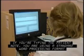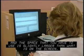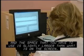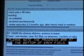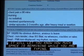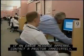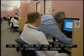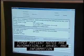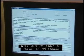If you're typing the patient note, you are using a standard word processing format, and the space that you have is slightly larger than what is on the screen, so there's a scroll bar on the side of the box. Please note the progress bar at the bottom of each field. It will let you know how much space is remaining while you are typing. If an error message appears, contact the proctor immediately. Do not press any keys or attempt to correct the error. Typed patient notes are automatically saved, and information will not be lost if there is an error.